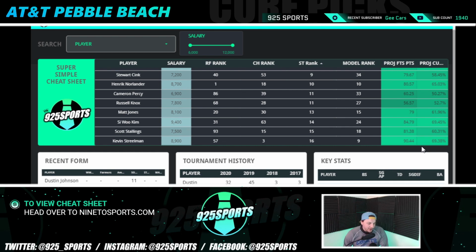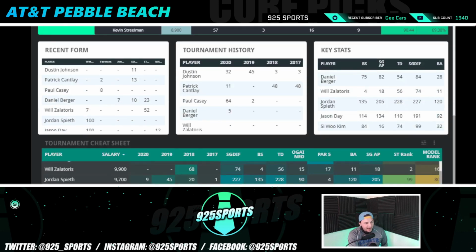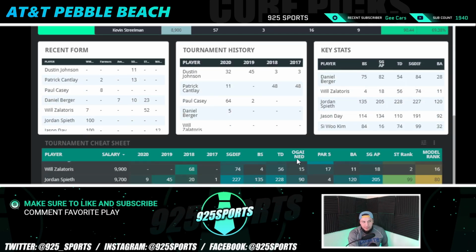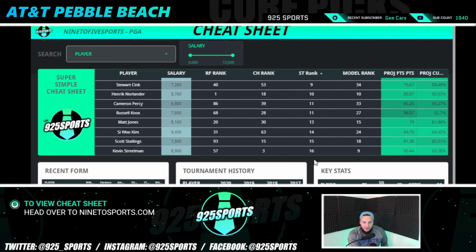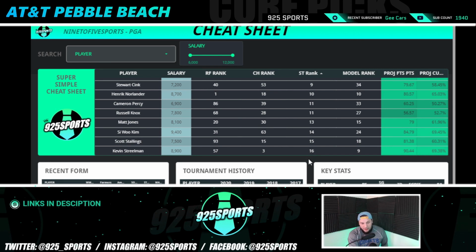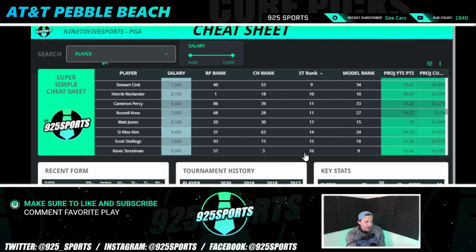Strokes gained approach is another stat that I'll be looking at again. And then I have added in another stat. I was going to look at fairways gained and good drives gained, but I just decided to make opportunities gained, which will just be the percent of times that a player had a good drive that led to a green in regulation or close to a green in regulation. So that's what that will be this week.